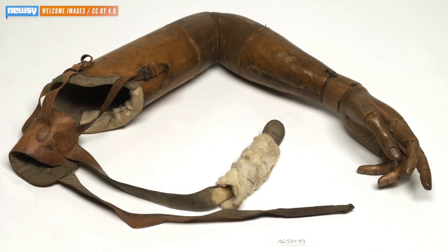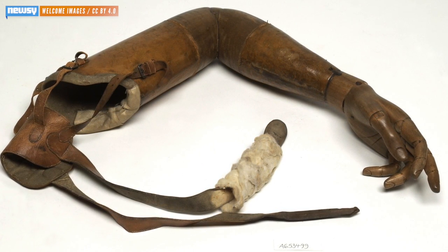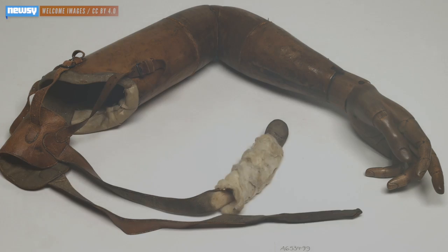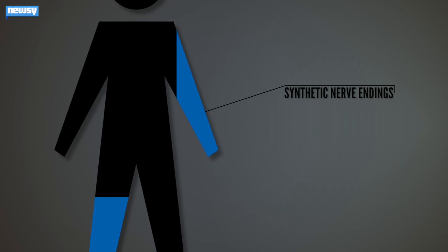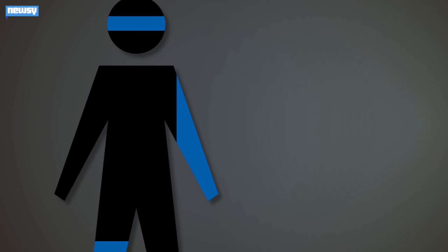Prosthetic limbs used to consist of wood and rubber, with maybe a pulley or hook to restore manipulation lost with a hand. But today's cutting-edge prostheses look and feel a lot different. Thanks to advances in materials, electronics, and surgical procedures, researchers are making prostheses more functional and high-tech than ever.